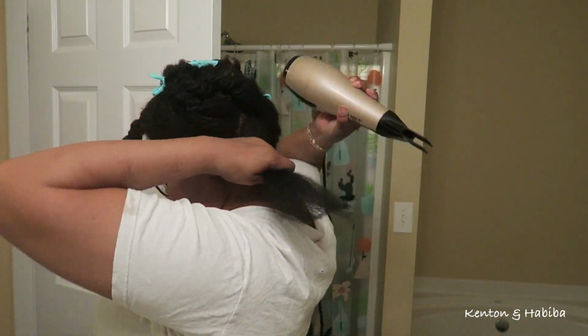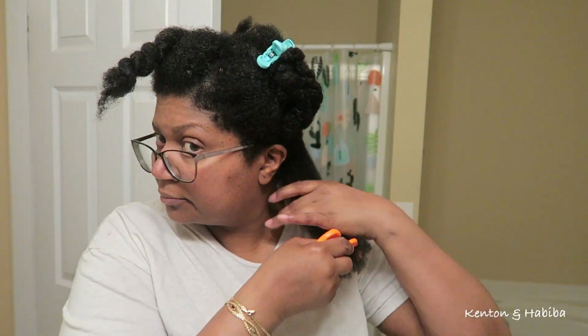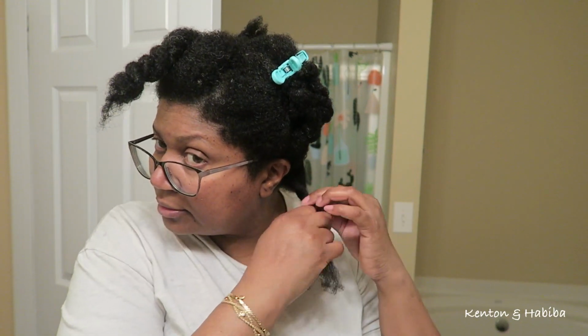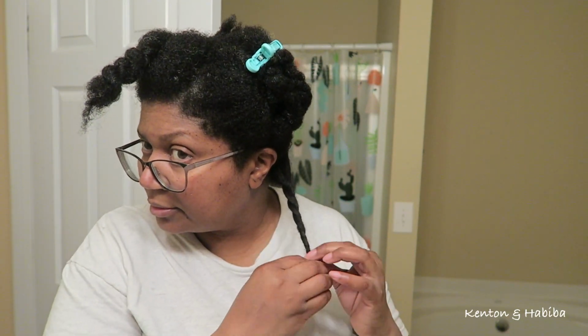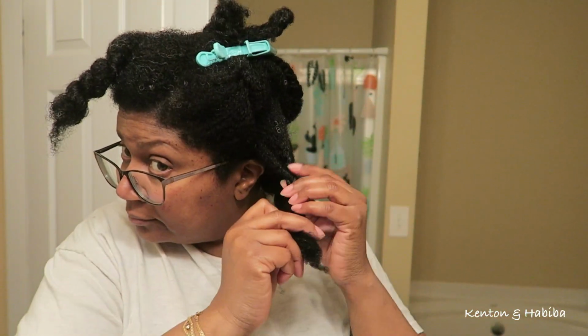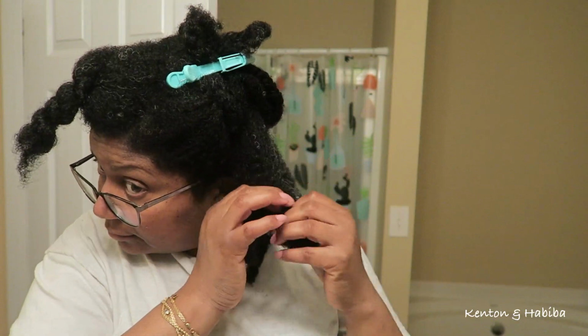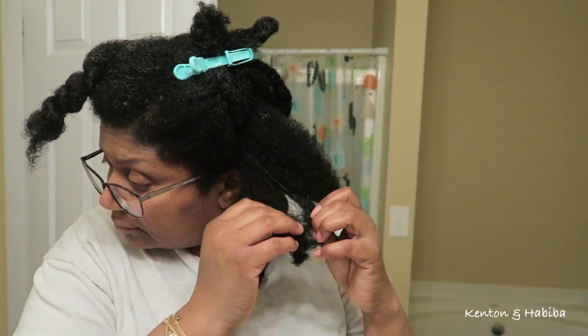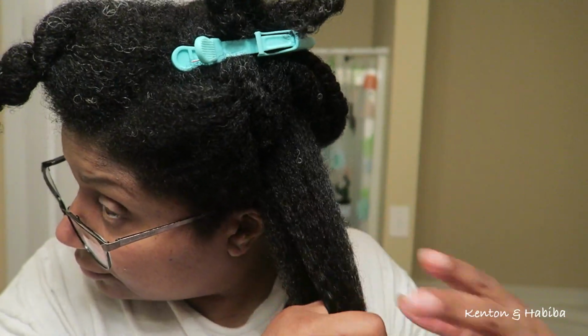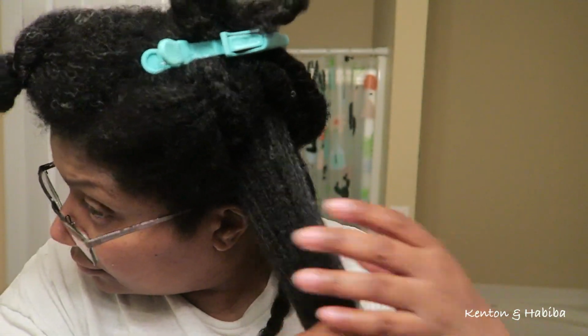So anyway, I am now, of course, blow drying it, and this is a process. It takes a while. So yeah, she has grown. Just keep in mind, it's only been a year and a half since I did the big chop. Literally only a year and a half. It hasn't even been 2 years, because it was September 2020. So, what, we're in April? Yeah, April. So anyway, let's continue.